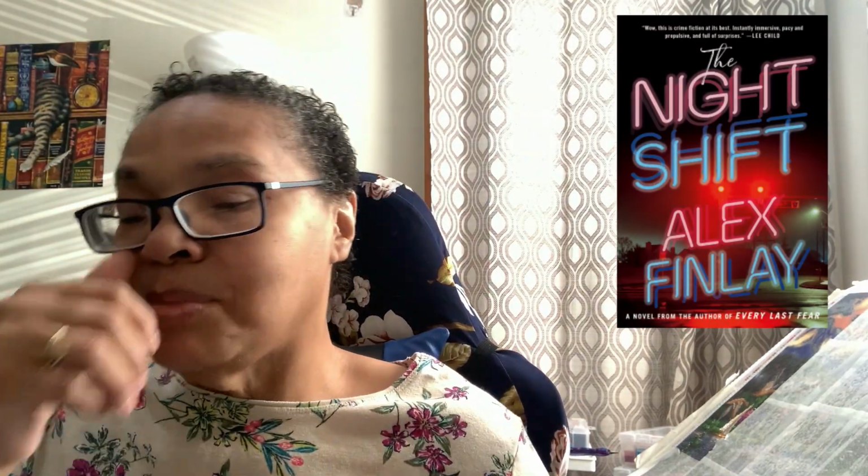Okay, we're going to continue. And this one here is Night Shift by Alex Finlay. Now, I do have the print copy that's in the other room, but I don't have it in front of me. This is by St. Martin's Press, and the imprint is Minotaur, which is why I have a print copy of it. This just came out on March 1st, so I've got to hurry up and get this one read.